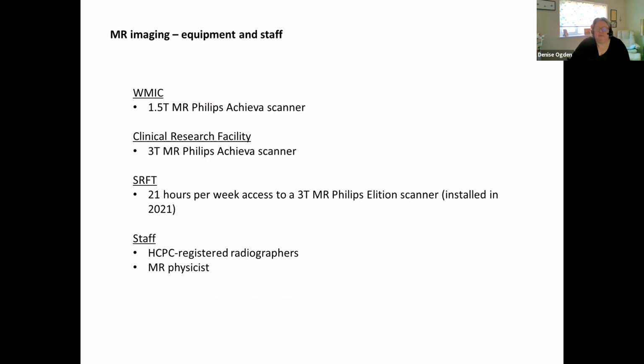These are the MR scanners that we've got: one at WMIC, the Clinical Research Facility, and then the Salford one I've just shown you. Until July 2020, the university scanner was in situ at Salford. That was then decommissioned because at that point it was 16 years old, which is pushing it a little bit for an MR scanner. The university contributed to the purchase price of this new scanner, and we now have 21 hours a week access, which is a phenomenal amount of hours that we can work with to get new studies and clinical trials set up there. Salford is especially important because it's the Centre of Excellence for Neurosciences, and we'll know about the Geoffrey Jefferson Research Centre as well, that we're working with in terms of getting some new studies set up.